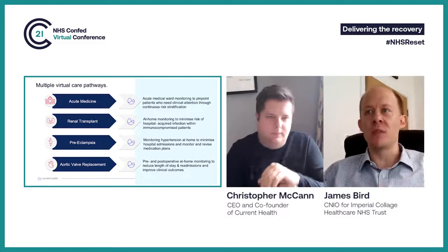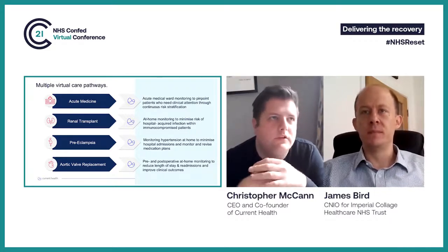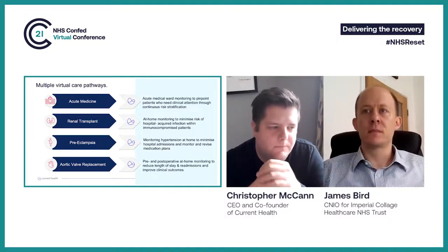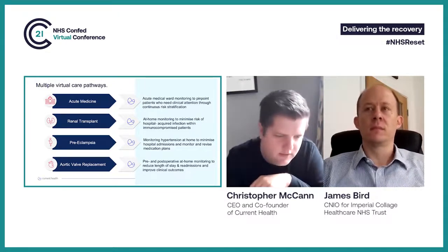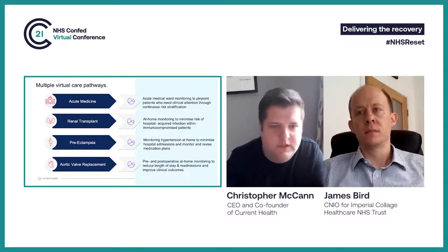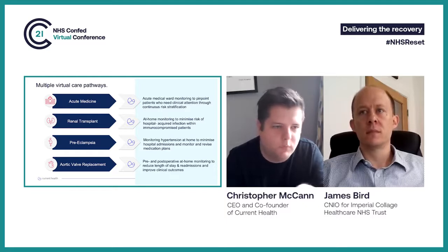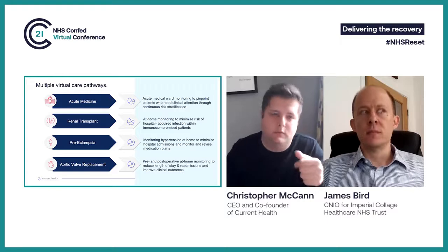So I do see it continuing. I don't see this disappearing now. I love the focus you have on the pathway, because I get the privilege of seeing into lots of different organizations and how they do this. And I think there are some organizations who see technology as the silver bullet, and they throw out technology without considering the pathway. And then they're confused when they don't achieve any benefits whatsoever.